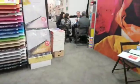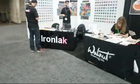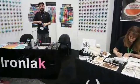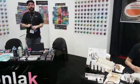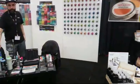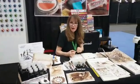All right, so keep on spanning around. Over here we have Ironlak. I've played with a couple of their pens before. They have some really cool different kinds. They have lots of spray paints, but then they also have some pump action pens. I've played with a couple of those in the past. They are pretty fun. And so what are we doing over here? We're doing Tom Norton Walnut drawing.